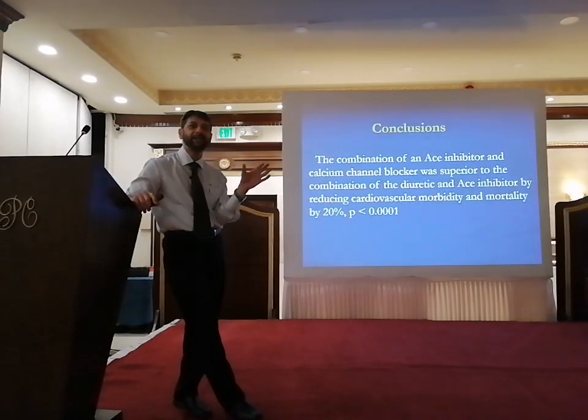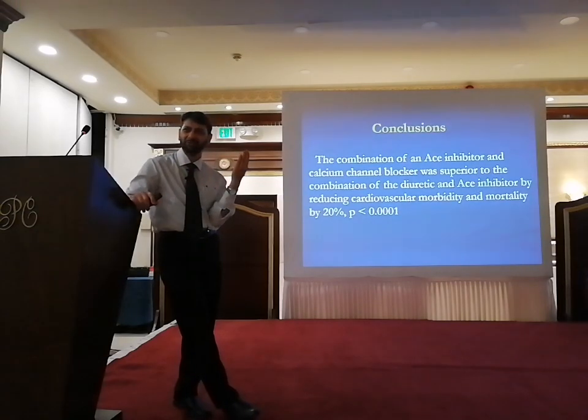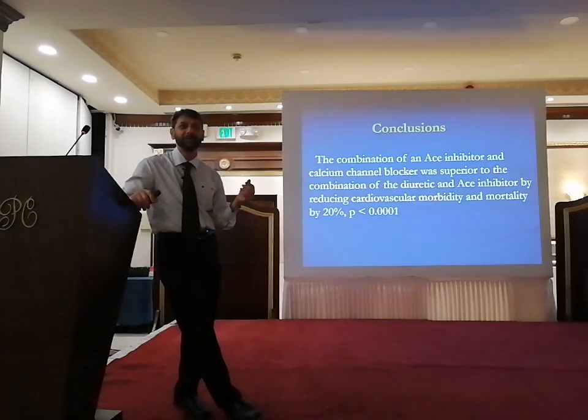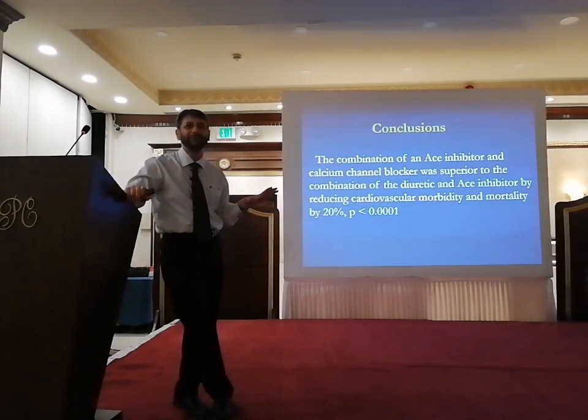Unfortunately, we never had many ACE-calcium channel blocker combinations, just a few, which were there for a few years. But since there was no generic and it didn't flourish, because you need multiple strengths as well. And a slight problem with ACE is the cough.